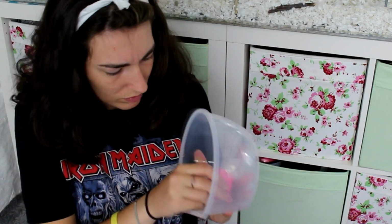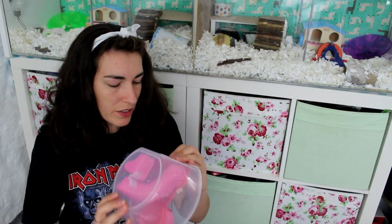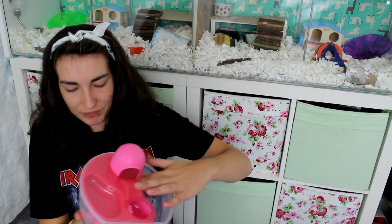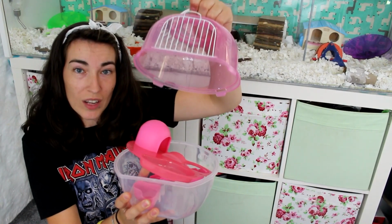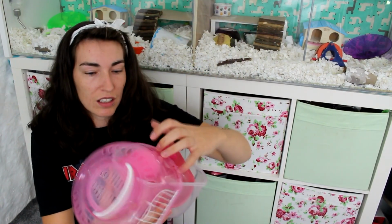So it's got these little holes that you have to snap these little things into. I think I've finally done it. Now I do not trust the way that this snaps onto there. It does come apart quite easily.